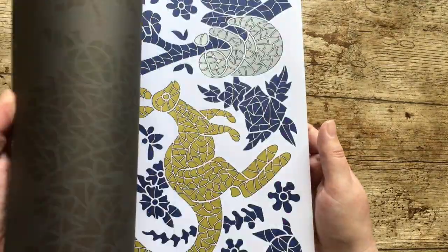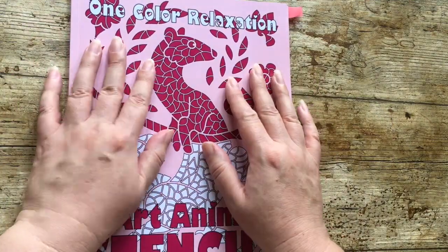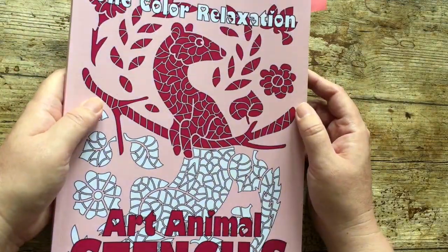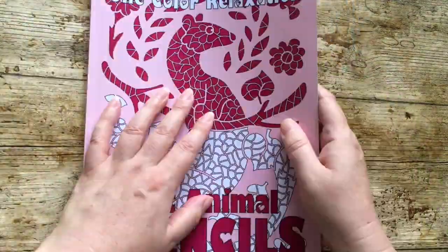You're supposed to do it one colour. I won't show it all because, like I say, I've nearly finished. So one day I'll be able to do a full flip through of this book, but not yet. That is One Colour Relaxation, Art Animal Stencils, and it's a book by Sun Life Drawing.